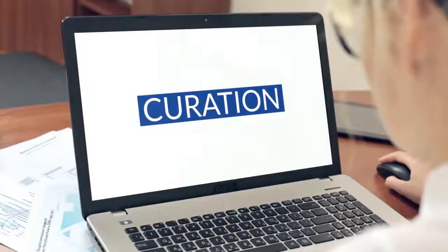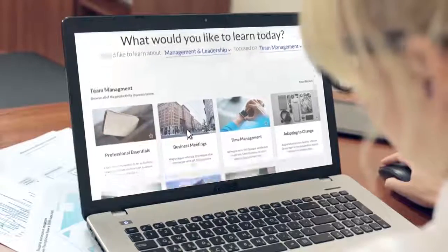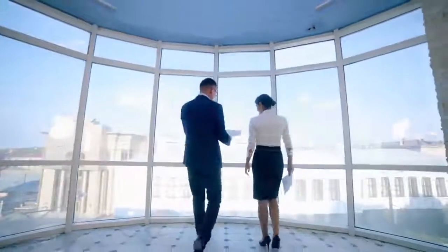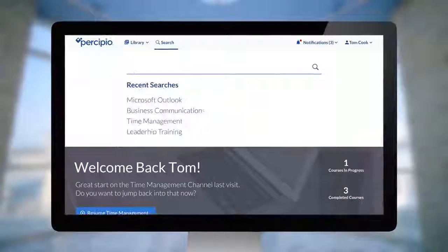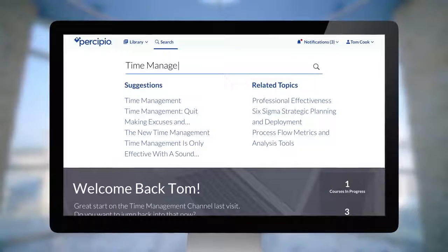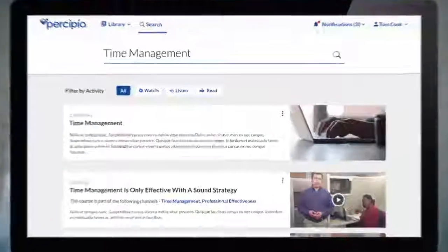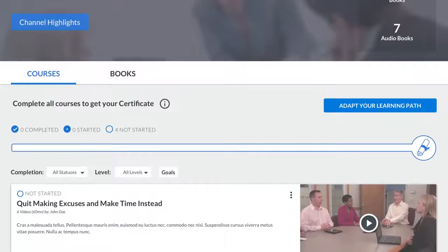Curation has been a major focus for us in developing Percipio. We have gathered all the relevant courses, videos, and books and put them into over 200 channels. Our curation model uses intuitive categories and natural language capabilities to make personalized discovery seamless. This, along with a new state-of-the-art search engine, will allow learners to find just what they need when they need it. Channels are personalized. After taking a short self-assessment, the learning path will adapt to a learner's specific needs.